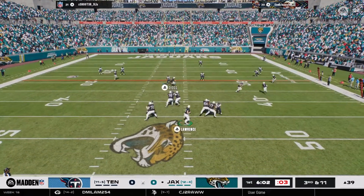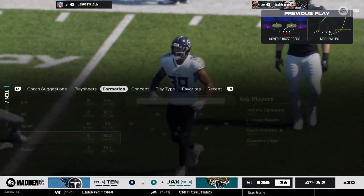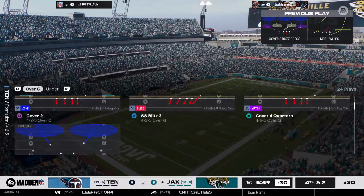Now Lawrence. And a good tackle there right around the 30. Stops him short of the 1st down. So the completion results there in 9 yards. And that's going to make it 4th down.